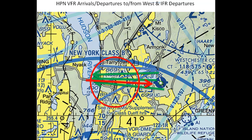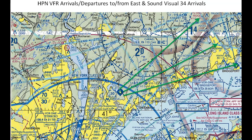Let's switch our attention now to the east of Westchester Airport, thinking about possible traffic conflicts if we are departing to the east or arriving from the east. The green arrows shown indicate the general directions of VFR aircraft departing the airport to the east. The normal inclination would be for these pilots to climb immediately up to their cruise altitudes, which could be 2,500, 3,500, 5,500, or higher on up to the teens. But hold that thought. Let's see if that's a good idea under the circumstances, or maybe not.